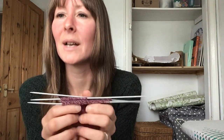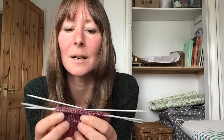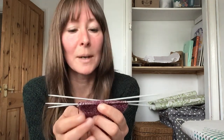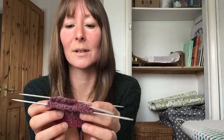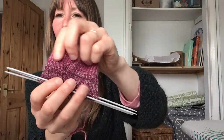But anyway, I don't know why, but I'm really enjoying knitting my socks on DPNs at the moment. I do knit socks on circular sock needles as well, but I really like knitting on DPNs. So that's what I'm doing for these ones. I've started the second sock, and here we go. I've knit my rib 1 by 1, I believe. Yeah, I love a 1 by 1 rib.